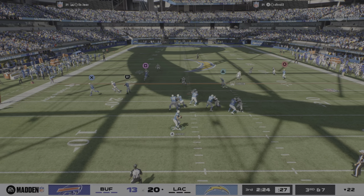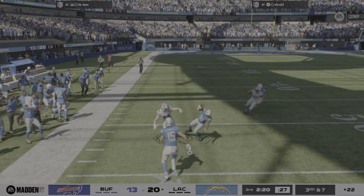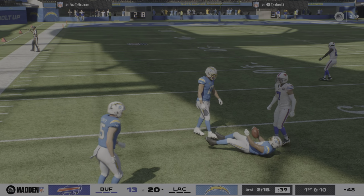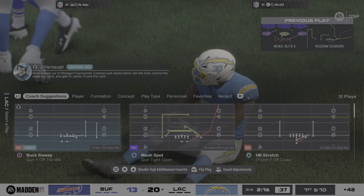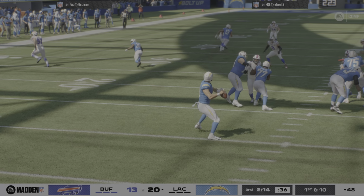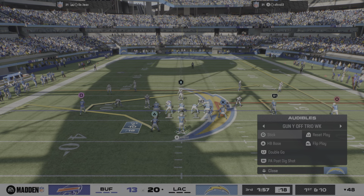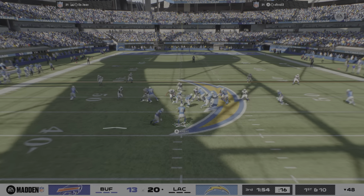To the air on 3rd and long. Hits his running back. And he is stopped with authority there. But that stop came later than they like as he gets a good bit and that first down. It's a pickup of 26. And the Chargers will have a first. 1st and 10 at the 48-yard line.